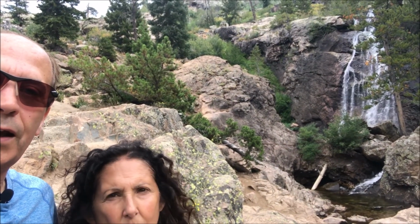So we made it to the falls. You can see them up there. And I just want to say one thing we did. It did take a lot of work. It was 2.5 miles up a mountain, climbing rocks. But the one thing is, you put the hard work in, you get the reward.